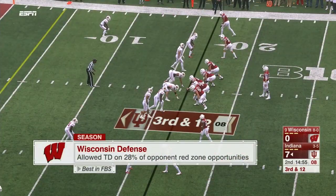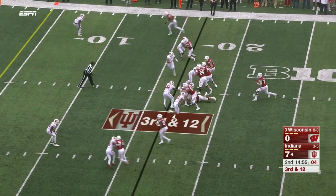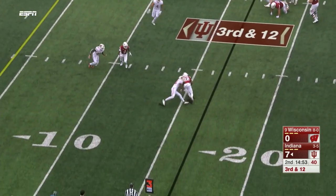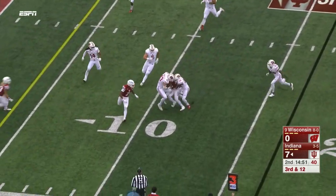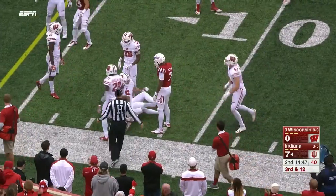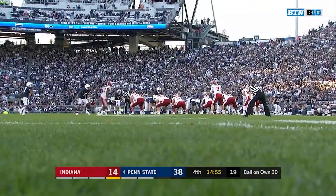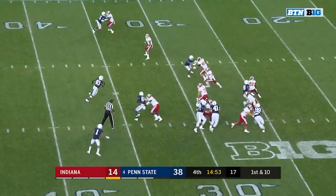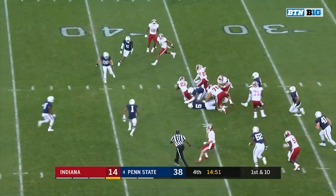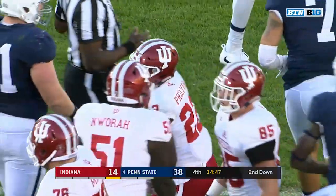But they try to force the ball, something that Lego has done in his career, making mistakes. And it is a short throw. Breaking a tackle, though, is Whop Philyor, one of the great names in the country. And he fights for extra yardage. Indiana coming into this game. Plus, today, they're hanging tough. Handoff, and it's going to be across the 35 to the 38.